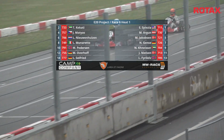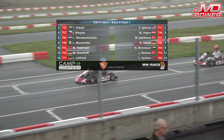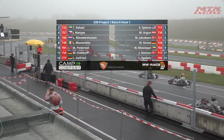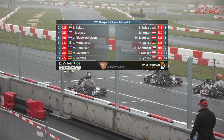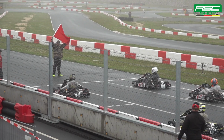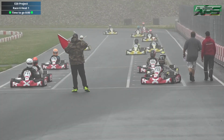Lawrence Seifried is doing double duty in DD2 and Project E20 this weekend. We'll start from the back of the grid because he got a 3-place penalty for a drop down after qualifying. It's a standing start this time in comparison, because the torque is so instantaneous. Trying to do a rolling start might be a bit of a different proposition altogether.